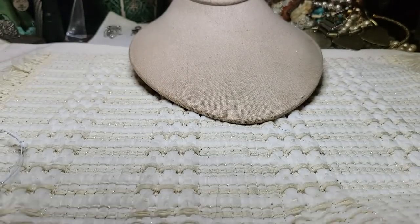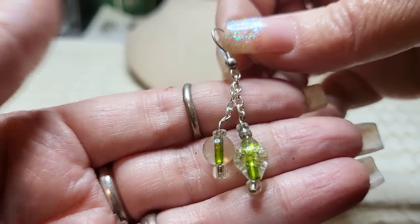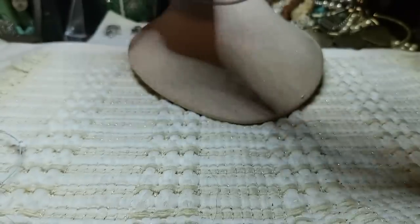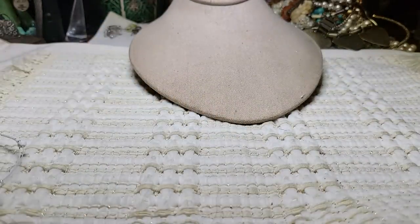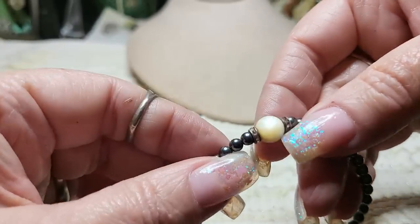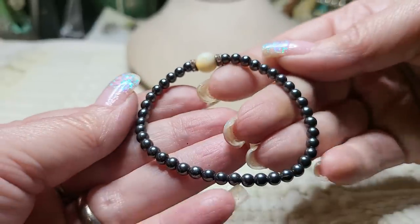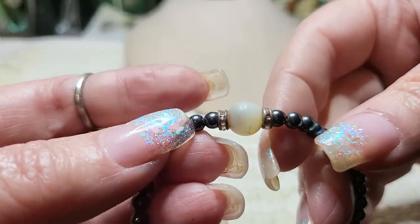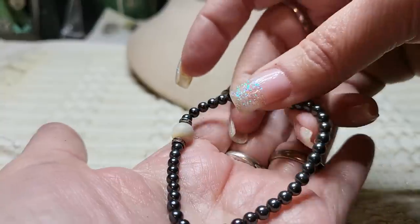Oh, we have an earring. Goes to that bracelet. Or that necklace. I don't know if we have the other one. And I only bought one of these bags. I didn't buy two of them. That is a mother of pearl bead. And these are hematite. With little rondelles, pink rondelles on the side. Good stretch too. Nice little bracelet.